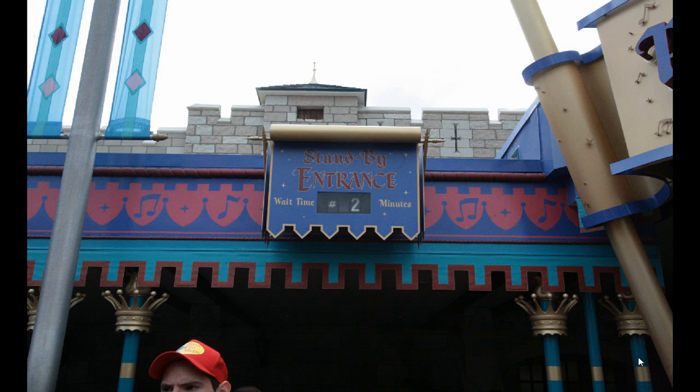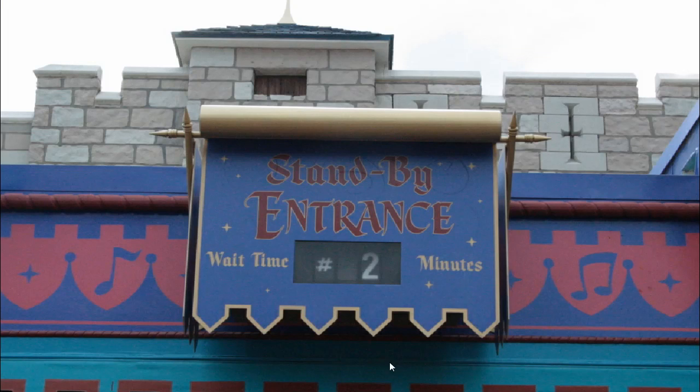And then this sign from Mickey's PhilharMagic struck me as a little bit unusual. Instead of saying 20 minutes, as it usually does, it says pound sign 2. It probably was a glitch of some sort, but it caught my eye that there was even a pound sign in the system.